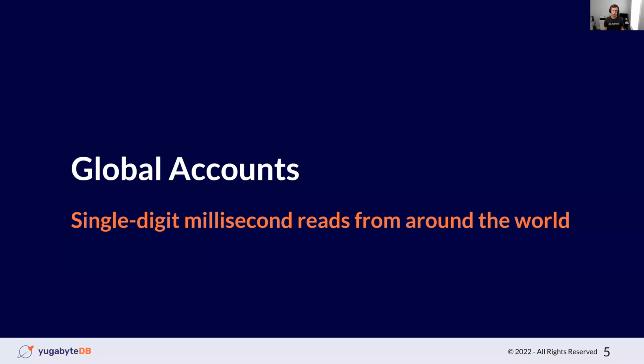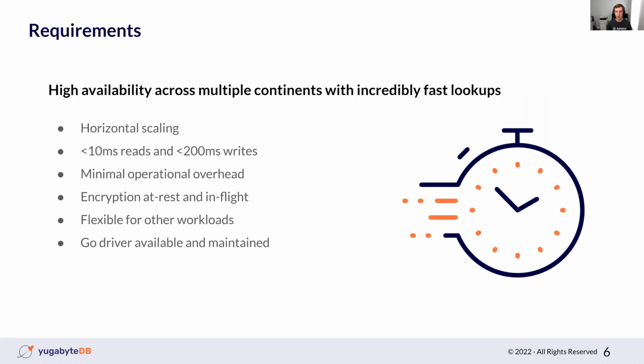So we actually started using Yugabyte 2.5 years ago, and our first use case was for handling global accounts. And we needed single-digit millisecond reads from around the world. And I'll talk about that here. We're looking for less than 10 millisecond reads and less than 200 millisecond writes. The reason why we had a higher overhead on writes is those usually happen asynchronously in the background, storing what page views they visited or what type of content they like. That can all happen asynchronously.